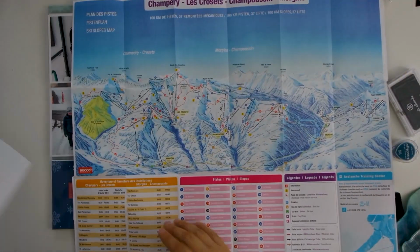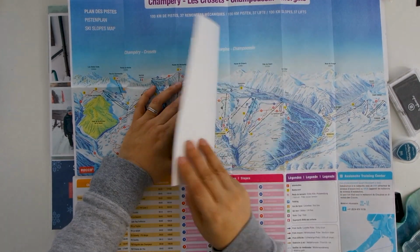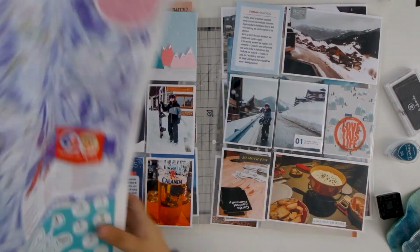I pulled out one of the 2 slopes maps we got. I wish it could have fit entirely extended, but it was clearly too big. So I just cut out the part that showed where we were.